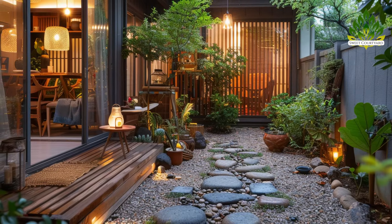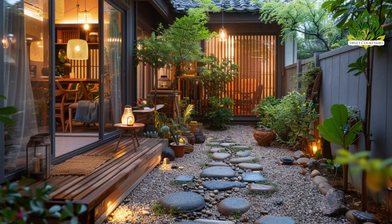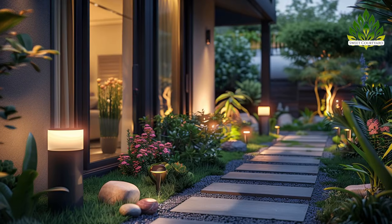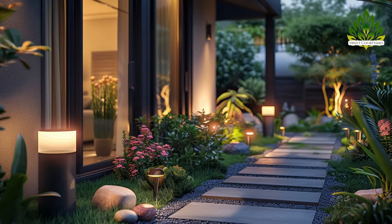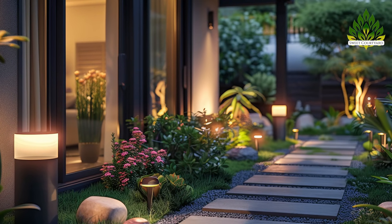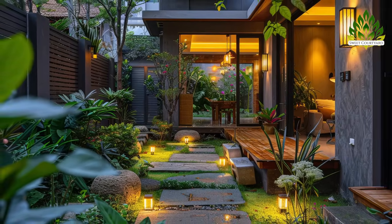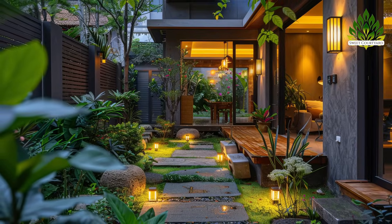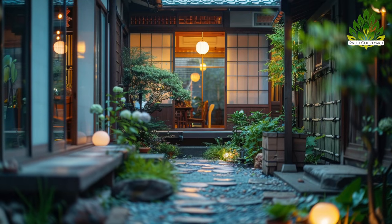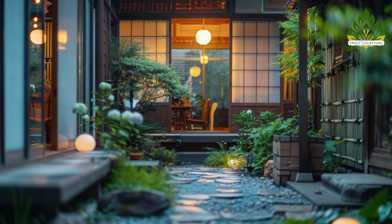Add stylish lighting for ambiance, illuminating small gardens with elegance. In the enchanting realm of small garden design, the integration of stylish lighting fixtures serves as a cornerstone for elevating ambience and extending the usability of outdoor spaces well into the evening hours.